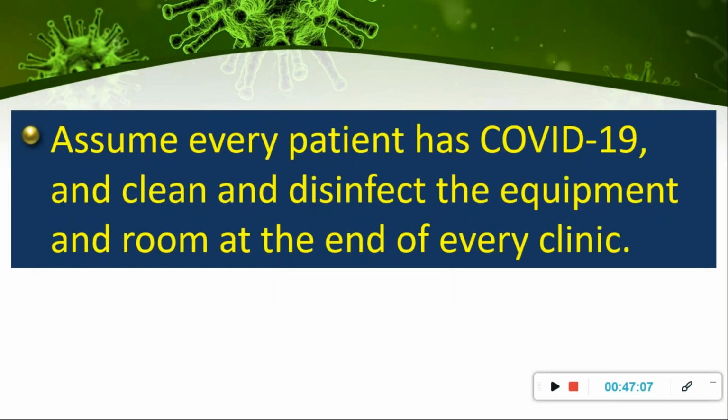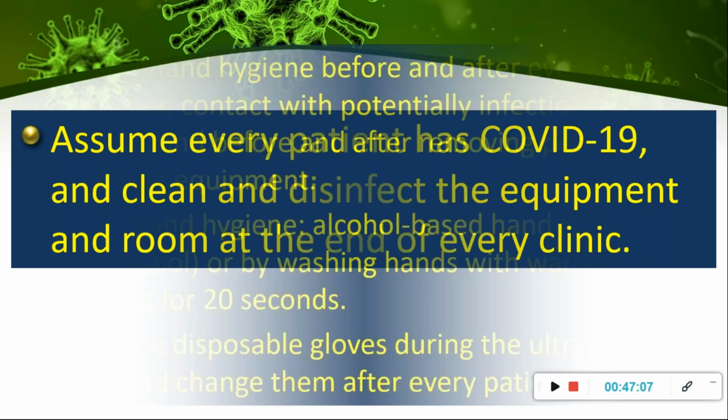It's easier to assume that every patient has COVID-19, and therefore we need to clean and disinfect the equipment after each patient, and deep clean, which is a little more involved, at the end of every clinic. We do this in the morning because we are not positive of how it was done in the evening. So we do it every morning before the start of the day as well as in the evening.